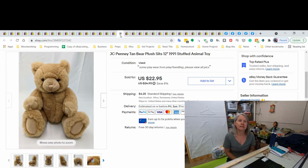This is a JCPenney's bear. I've said this many times. I love vintage stuffed animals. This is from 1991, and I sold it for $22.95.